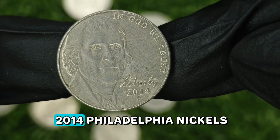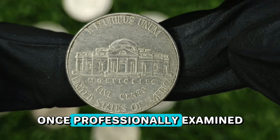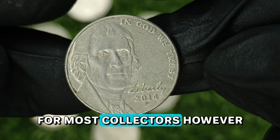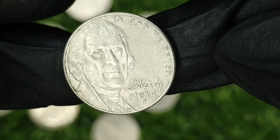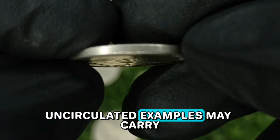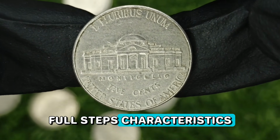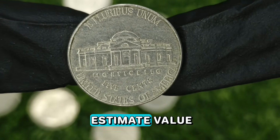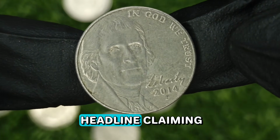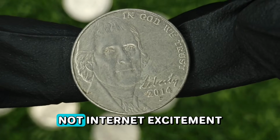This is why two 2014 Philadelphia nickels that look nearly identical to an inexperienced eye can have very different market values once professionally examined. The highest prices belong to exceptional specimens, not ordinary pocket change. For most collectors, however, expectations should remain realistic. A circulated 2014 Philadelphia nickel is generally worth around face value, while attractive uncirculated examples may carry modest premiums. Certified high-grade pieces, particularly those with desirable full steps characteristics, can be worth considerably more. The safest way to estimate value is to compare recent sales for the exact date, mint, grade, and designation, rather than trusting a headline claiming that a common nickel is secretly worth thousands. The market is driven by verified rarity and condition, not internet excitement.